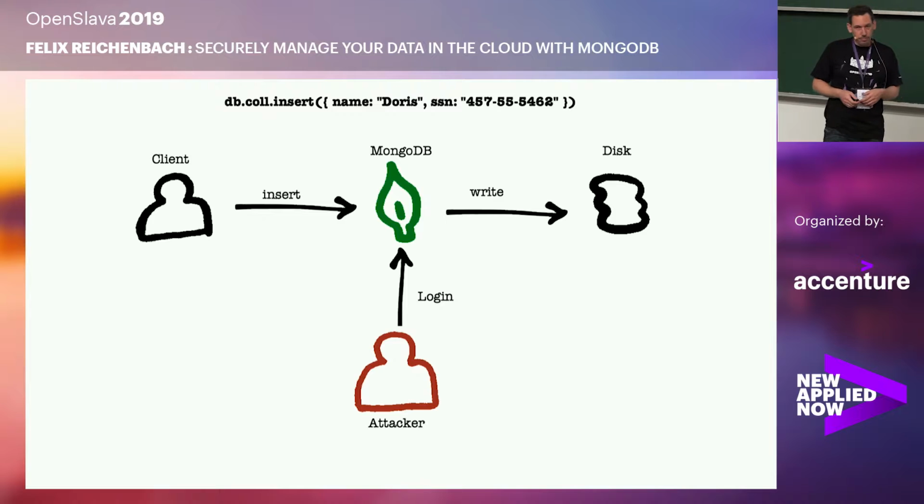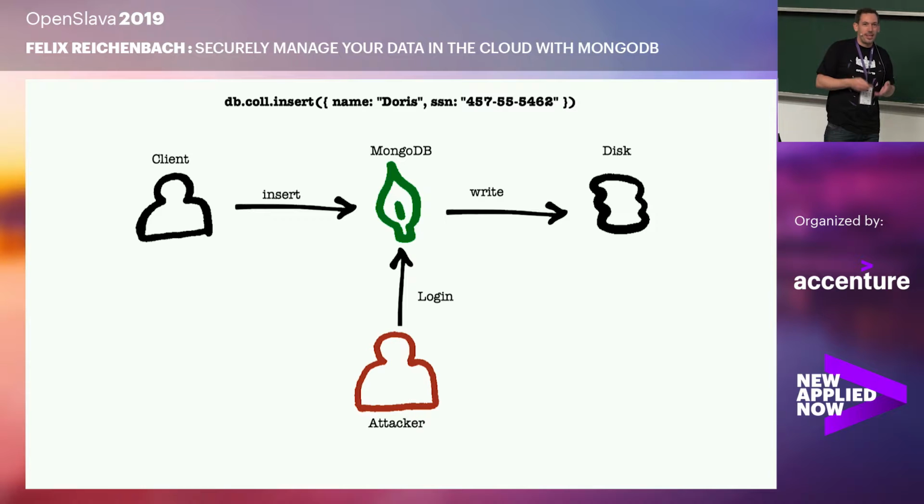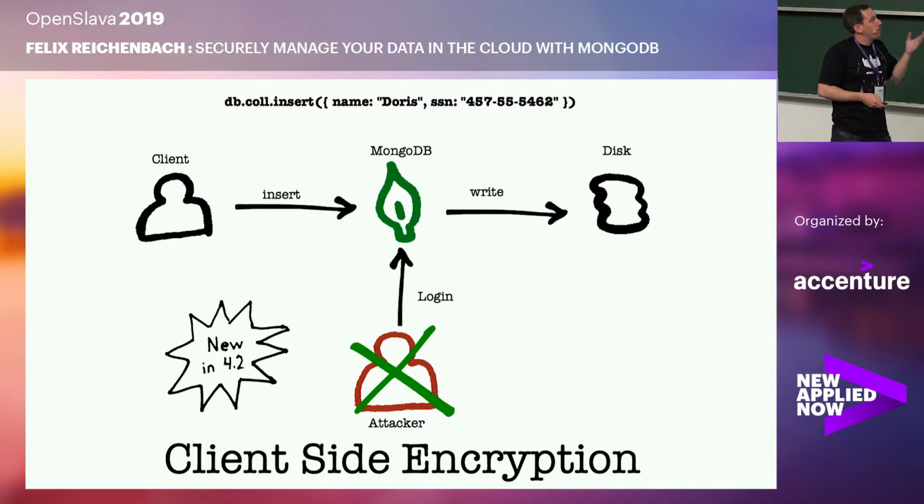Now, what about the rogue DBA? There's always people who need access to do things on your database server. Hopefully you trust them. If not, you shouldn't have hired them anyway. But sometimes you have super sensitive data and you don't want your DBAs or admins to get access to it. And this is what we really introduced with client-side field-level encryption in version 4.2, which came out in June this year. It's to protect your data from rogue DBAs or anyone who actually has access to your infrastructure.